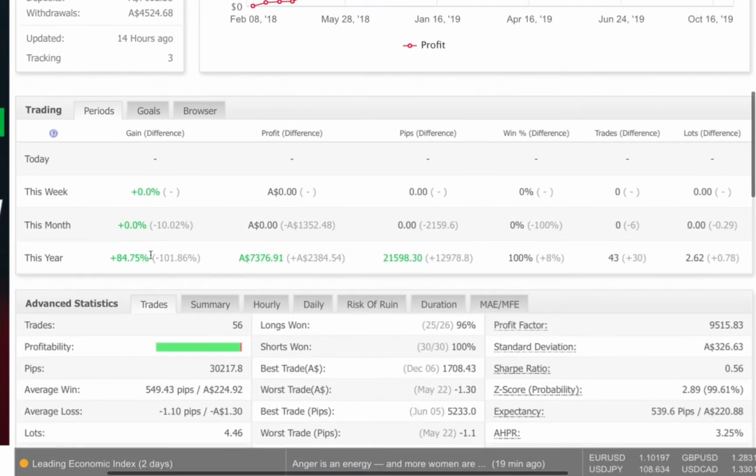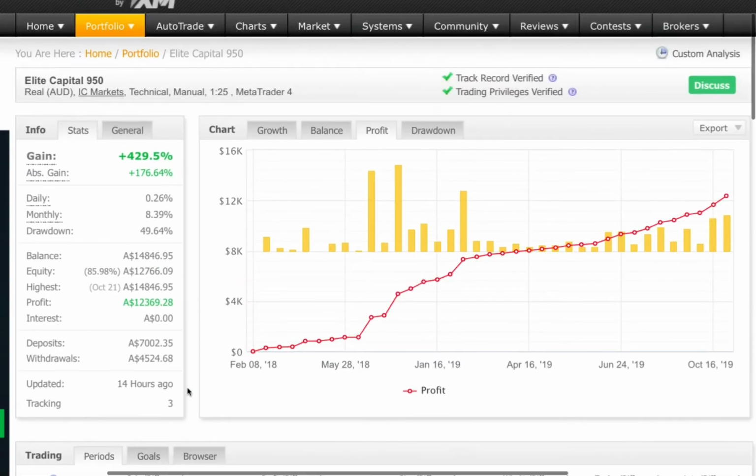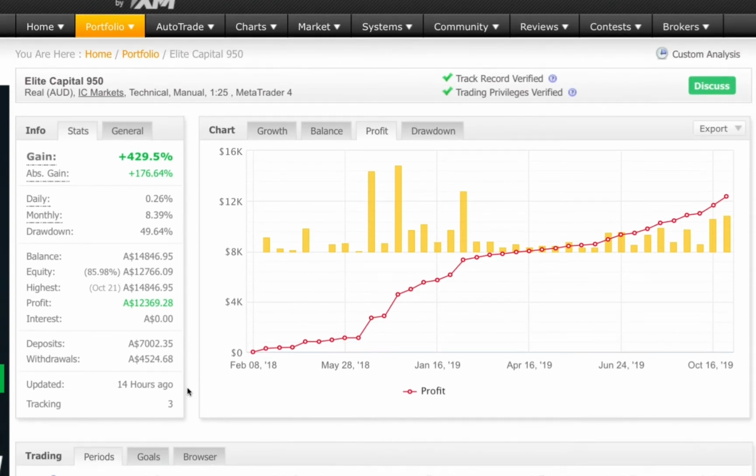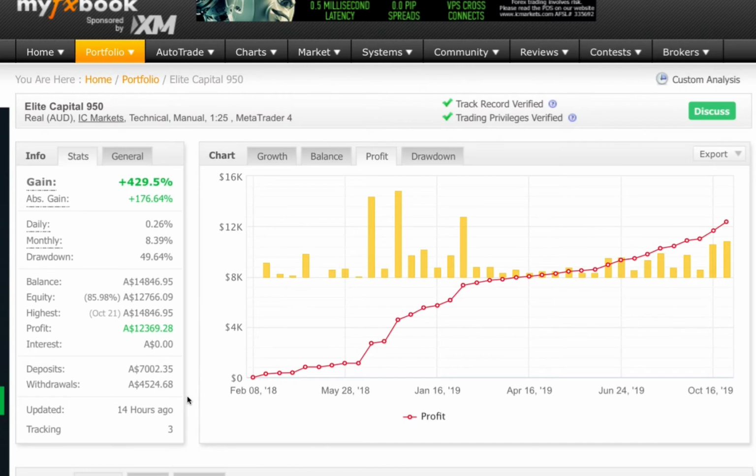The periods of the return of the investment, as you can see, this year return is 84%, and the profit amount is $7,300. In terms of return, I would probably say these things. When I do my forex trading, my goal is to make 40 to 50% a year. That's my goal to return on my initial investment, 40 to 50% a year.